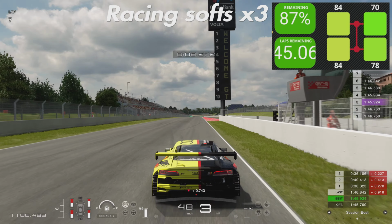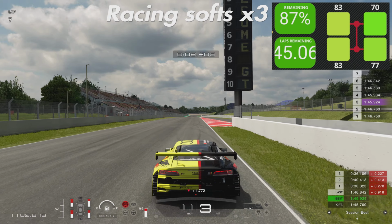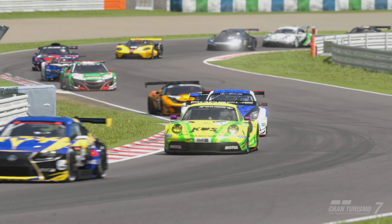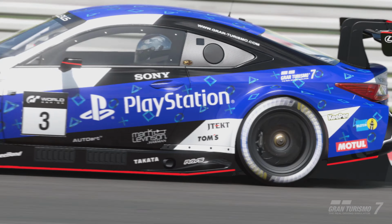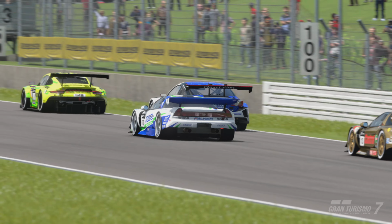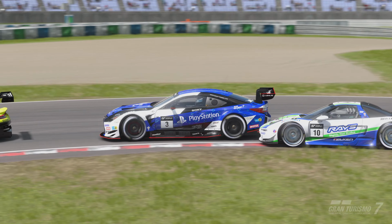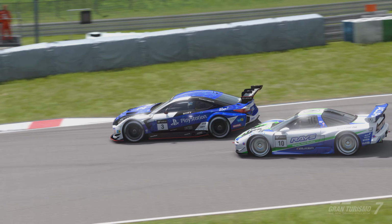So I think a lot of what happened at Autopolis was a kind of perfect storm, to be honest with you. The track temperatures being so high. It's a twisty track. There's not a lot of straights for the tyres to recover in terms of temperature. So I don't think it's going to be anywhere near as big a problem at most other tracks, but it's definitely something we now need to keep in mind when we are formulating strategy and taking a look at things in Daily Race C and GTWS.